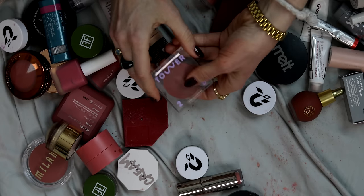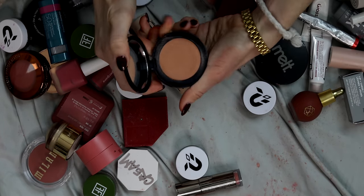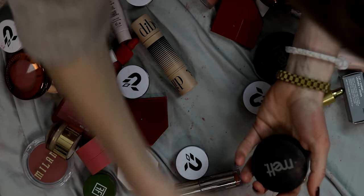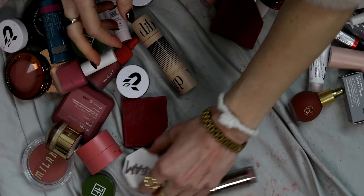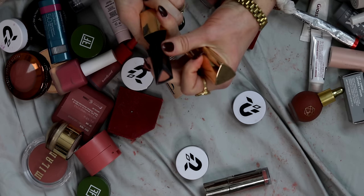Going to get rid of another Tower 28. It's like, I can't even tell them apart anymore. You know, I think it's time. I've had the Melt Cosmetics ones for so long. I think that they are for sure donezo. Bye bye Fenty. Keeping Hourglass Loyal. This is one that I bought this year and I love it.